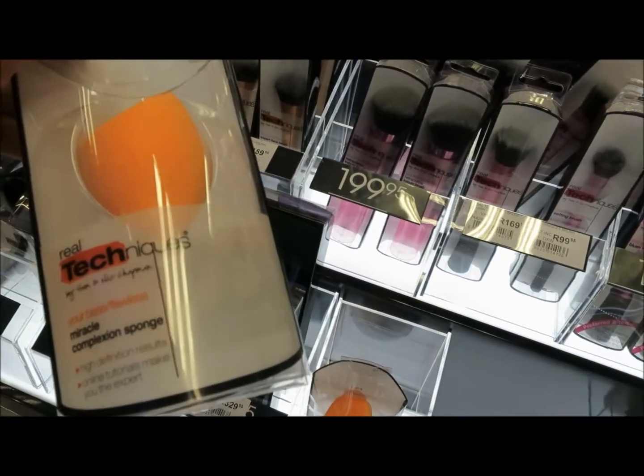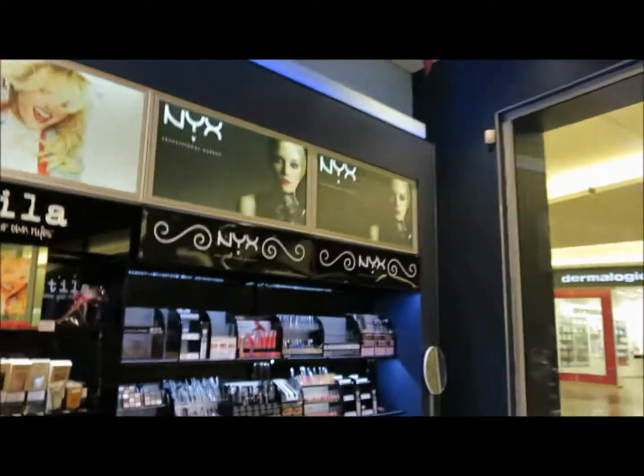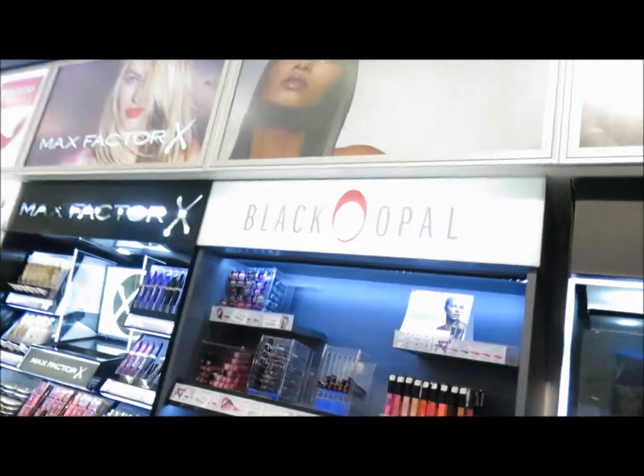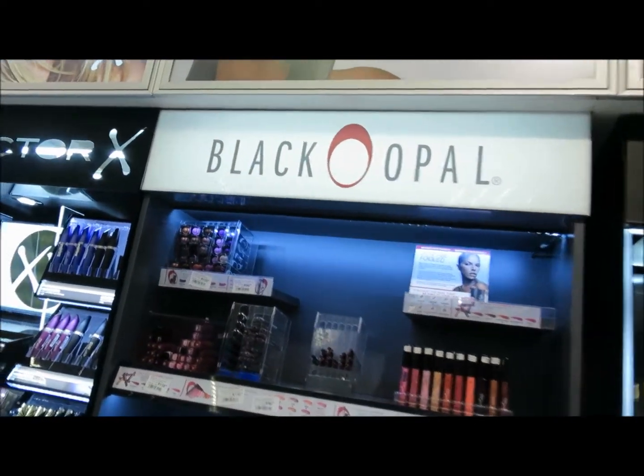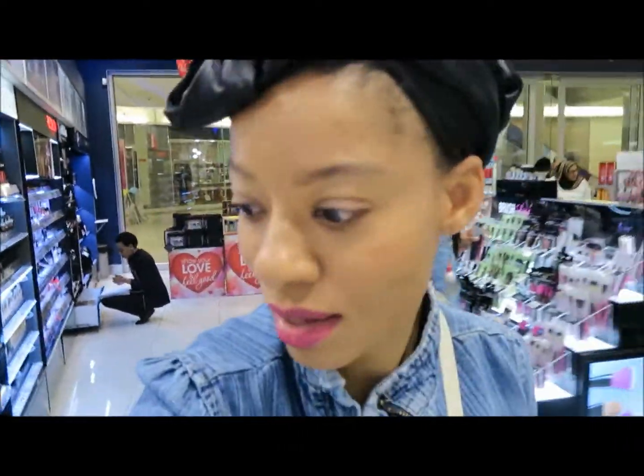Well, it's not a beauty blender, but it's their sponge. So we're going to be trying that out. And also, they've now got NYX and Stila, which I'm so happy. Oh, and Black Opal. But Black Opal's been around for a while, so that's pretty cool. Means I cannot wait to try out some of these makeup products. Let's check.